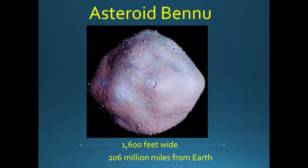And how big is asteroid Bennu? It's 1,600 feet wide, which is about a third of a mile across in its center. And the circumference of the asteroid is about a mile. It is located 206 million miles from Earth. And they think that in about 100 years, asteroid Bennu could come and maybe cause some trouble on Earth. Got a little video for you here, an overview with the space scientist who's in charge of this asteroid Bennu OSIRIS-REx mission. Then we're going to talk a little bit more about Dante, who's the principal investigator.